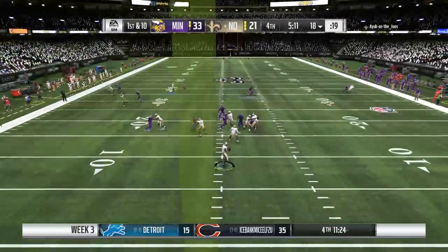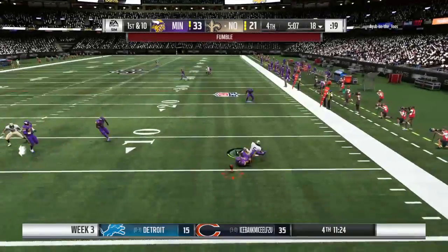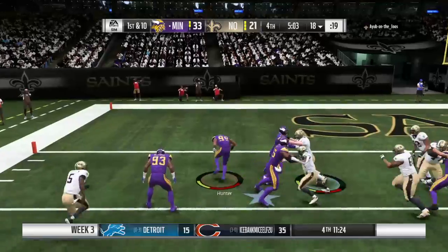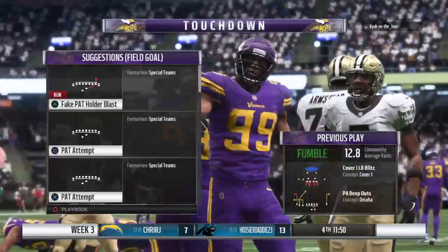Bridgewater now after the fumble recovery, flushed out right. Nowhere to go here. He lost the football, and this belongs to the Vikings. And he's going to score. It's a Viking touchdown.